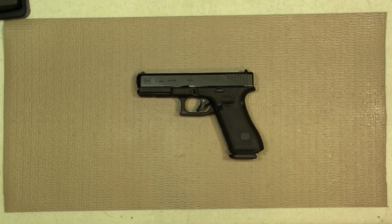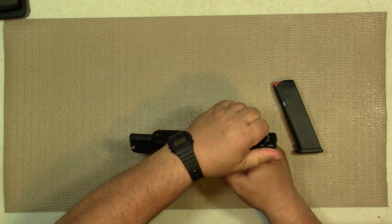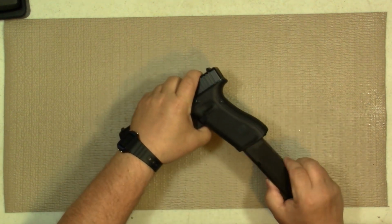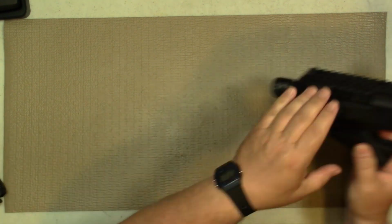And before working on any firearm, you need to make sure it is free and clear of all ammunition. Go ahead and take a look. The magazine is free and clear. And as we can see, the chamber area is also clear. So we're good to start taking a look at the CAA Industries Roni.